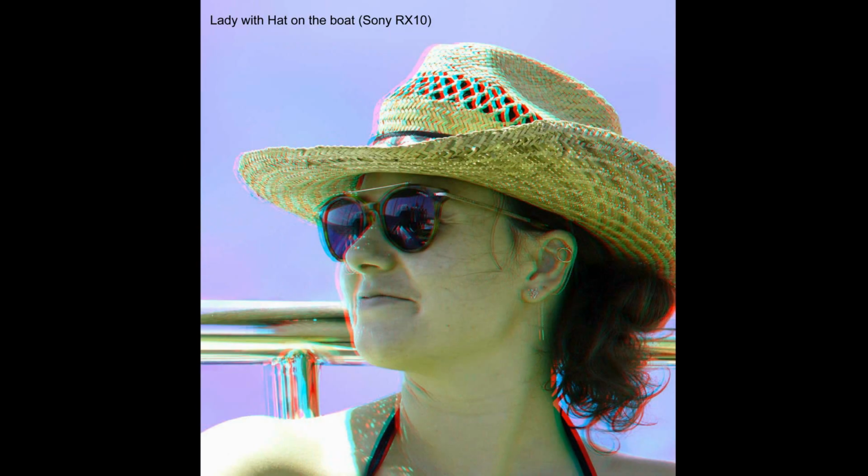Next. Now, lady with a hat on the boat. Well, even though I didn't deliberately add those elements, the hat, the glasses, the earring, whatever, they're kind of props. They make a portrait more interesting.